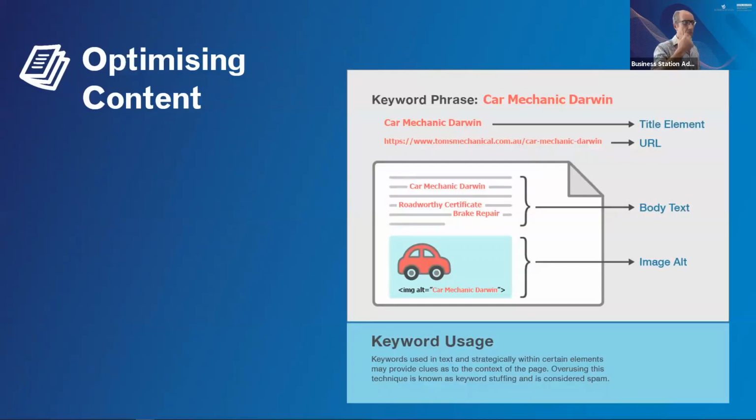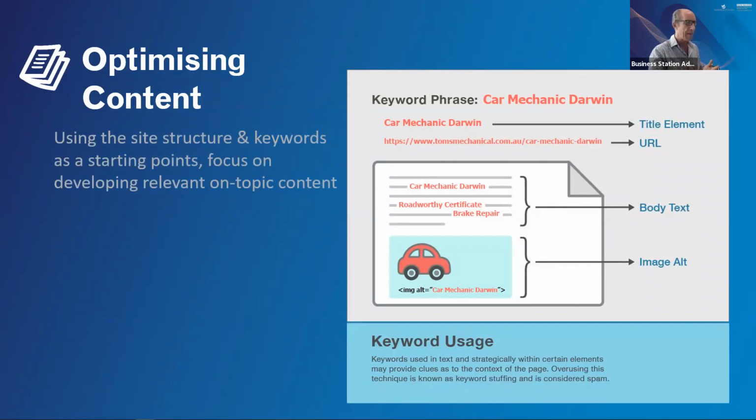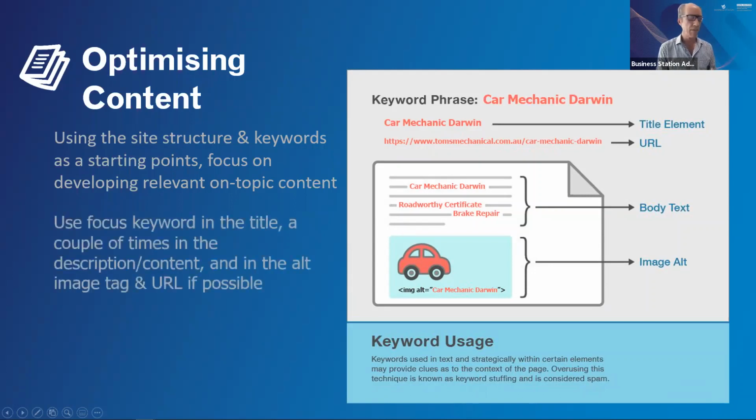So based on what we've just talked about, taking into account the structure of your website and the keywords you want to start to work on, you need to start developing content around those keywords. So here's a really simple way of showing you how that might work. And then shortly, I'll show you in a real world example how you would do that on your own website. But let's just say, for example, you're a mechanic in Darwin, Tom's Mechanical in Darwin, and you want to optimize your homepage. So I've gone off and done some research and decided that car mechanic Darwin is the keyword I want to rank for.